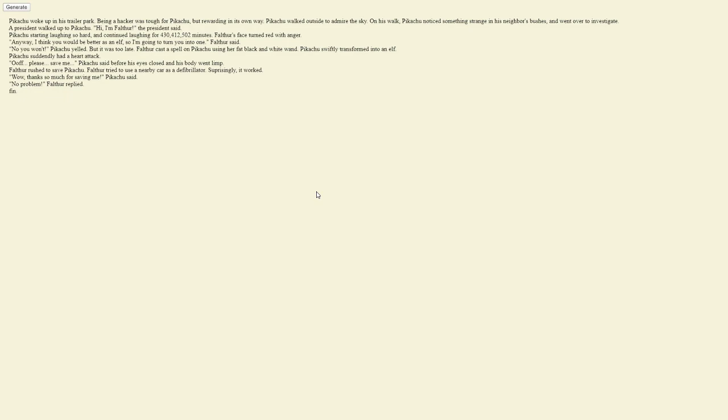Yeah, it seems like it's just set sentences that have a couple of blanks that you can fill in with different nouns or names.